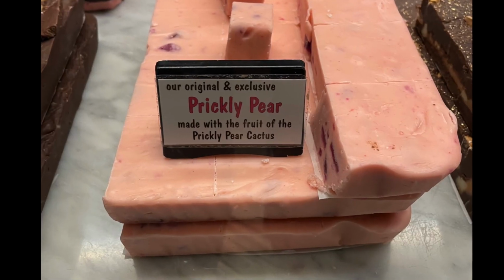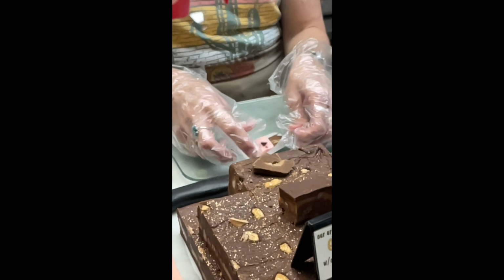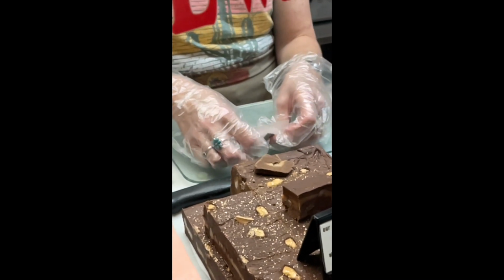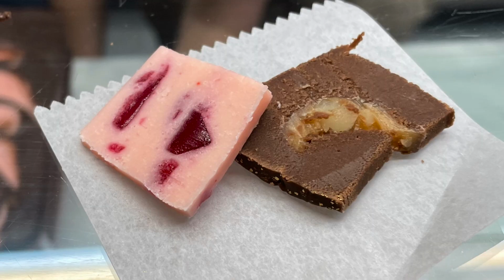You have to get some fudge. Prickly pear fudge is really cool because prickly pear is the cactus that's out here. So I tried some of that, and I also tried some gold infused fudge. Because hey, when in Arizona, try some gold and try some prickly pear. A good way to go.